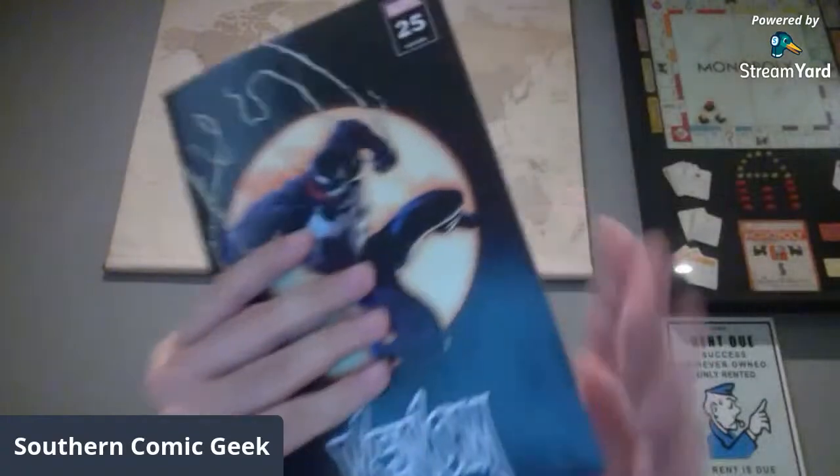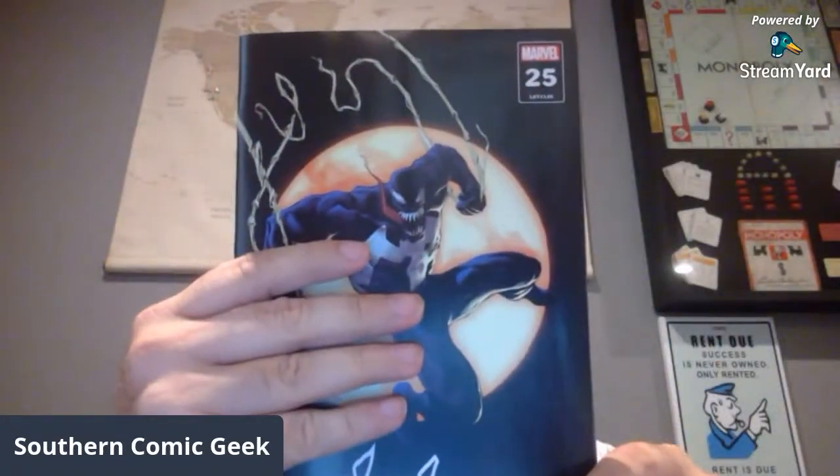Right. So we got Venom 25, variant edition. Sweet. So everybody's been all hyped up. You might want to press it a little bit, but this is a 9.8 candidate all day long. Well, unless they're in a bad mood. We got Powers of X #1.